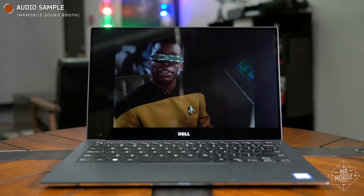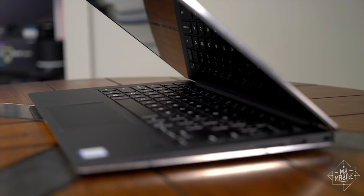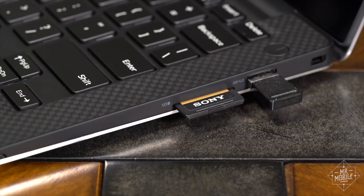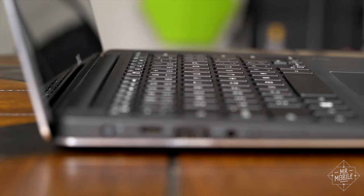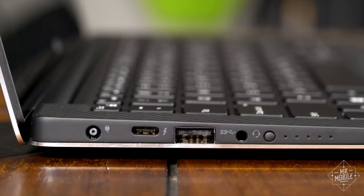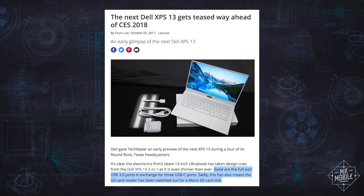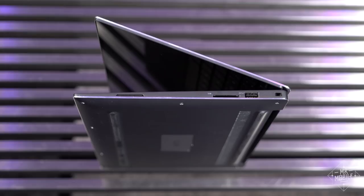Because it's made for an established user base, this thing is crammed with conveniences for anyone who moves a lot of media. I'm talking about the full-size SD card reader and USB standard A ports, augmented by a USB-C connector and a headphone jack. This is still the most versatile array of ports, in my opinion, and the fact that Dell is trading it in next year for all USB-C and micro SD means this laptop is still the one to look at if you use professional cameras or legacy peripherals.